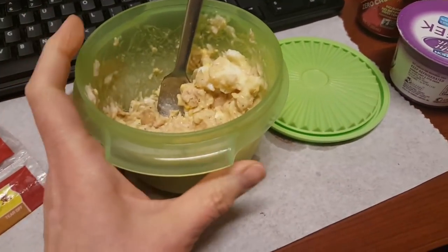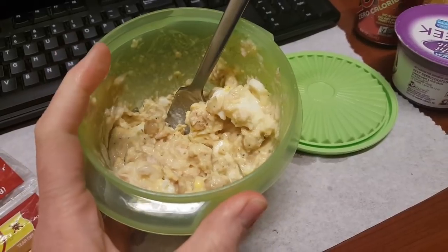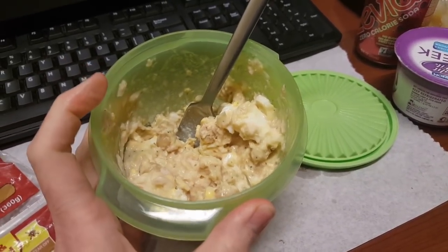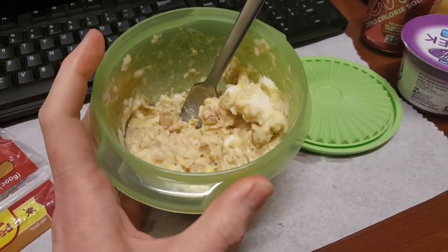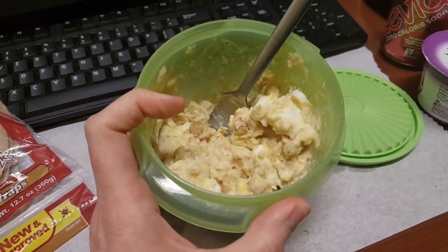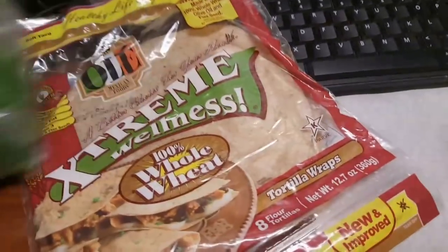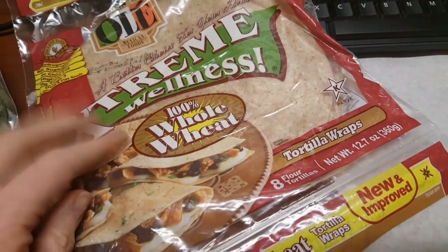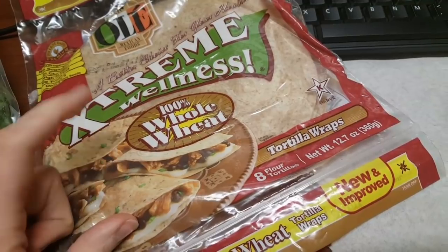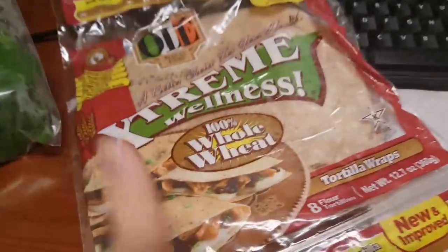Okay, here is Thursday's lunch. I have some tuna. This has a can of white albacore tuna with a tablespoon of non-fat Kraft mayonnaise, 1 hard-boiled eggs, and 1/4 of a cup of garbanzo beans. I'm gonna wrap that in 2 extreme wellness wraps for 2 smart points. So 1 smart point for the mayonnaise, 2 smart points for the wrap. So that's 3 smart points.